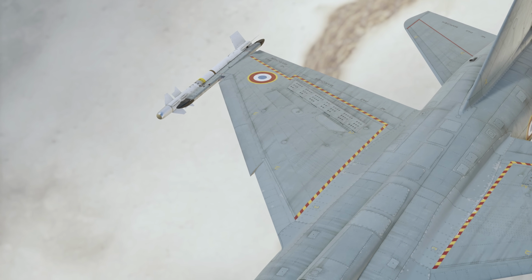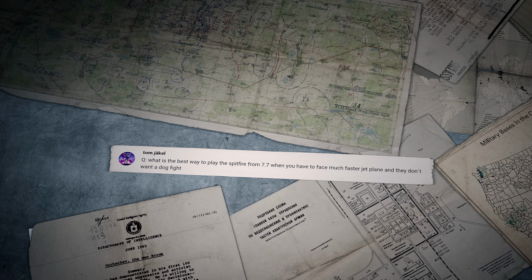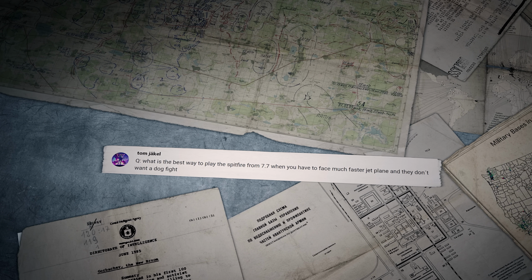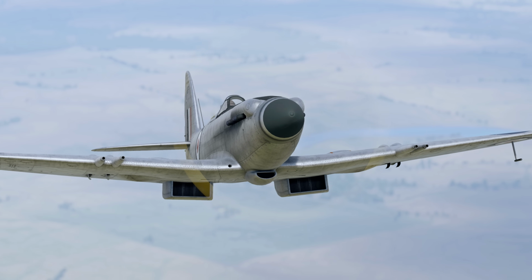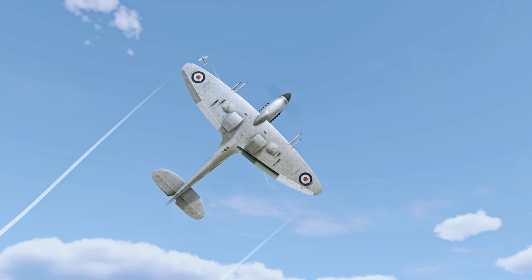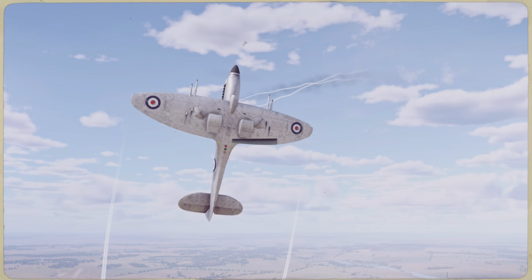Today we'd say that the Mirage F1's main advantage is the Magic 2 missile that offers great hit chances when launched from the rear. Tom Yackel asks, what's the best way to play the Spitfire from 7.7 when you have to face much faster jet planes and they don't want a dogfight? Hi Tom. Late Spitfires, much like other similar props, offer higher climb rates than early jets. So go up at the start of a battle and dive to accelerate before you attack a faster enemy.